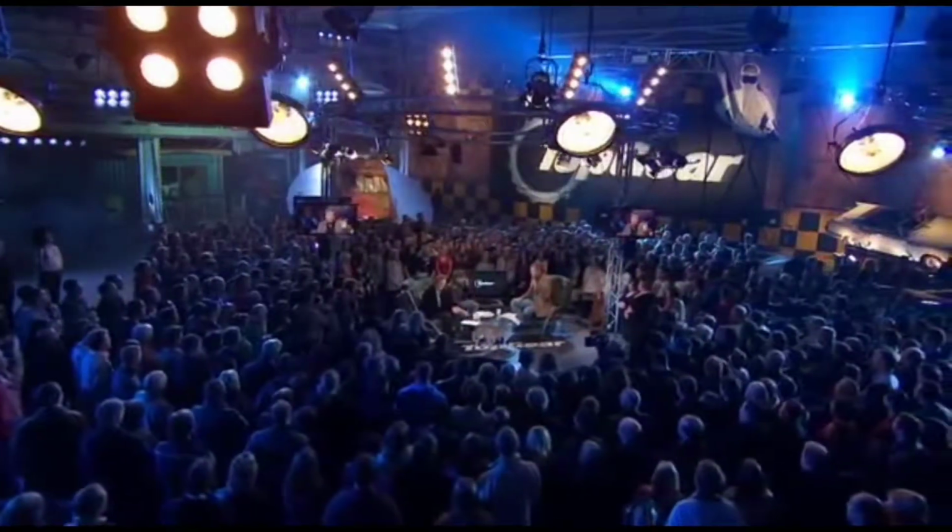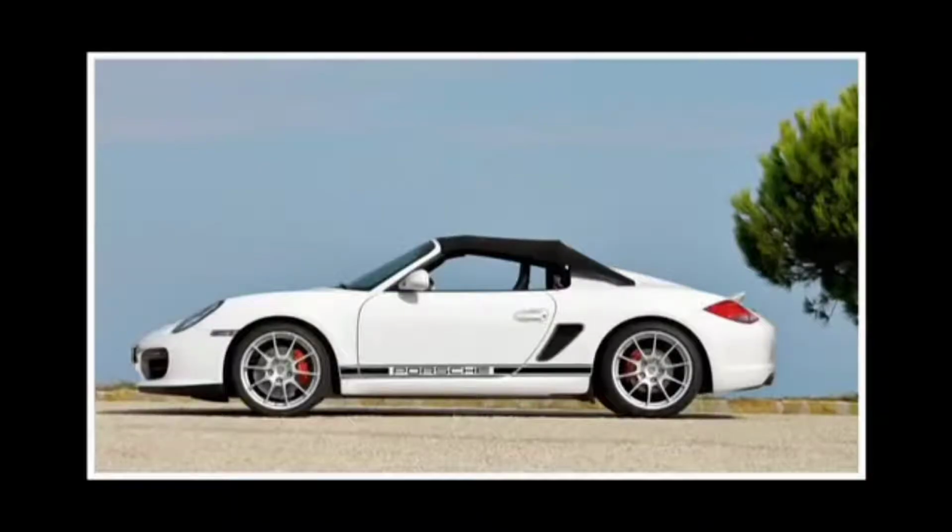Now, do you want to combine your love of camping with your love of buying the wrong Porsche? No, because I have good news, OK? Because you can now buy a new type of Boxster with a tent on the top of it. Here it is. Look at that roof.